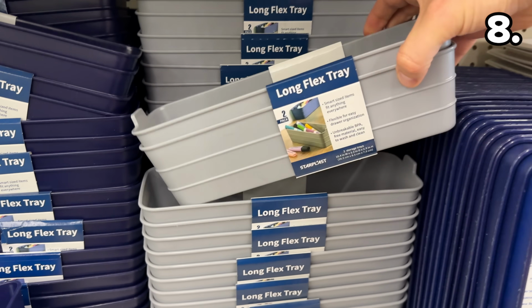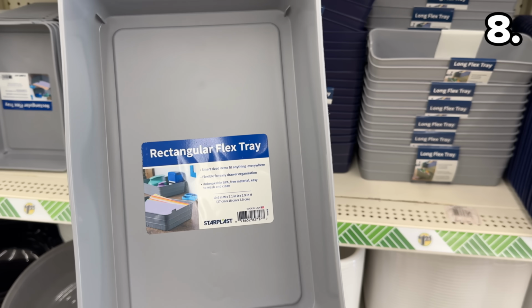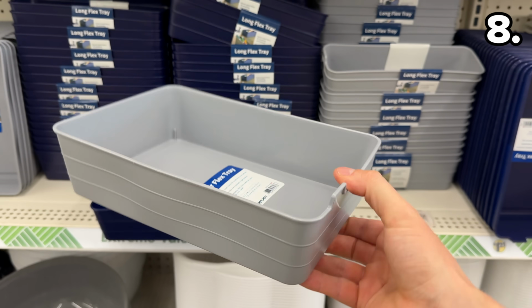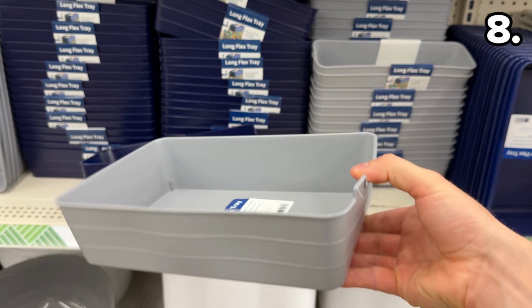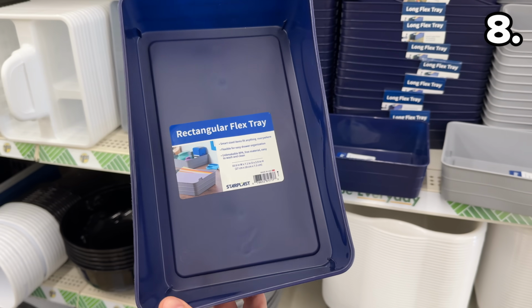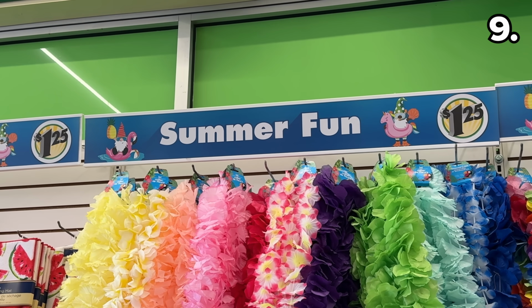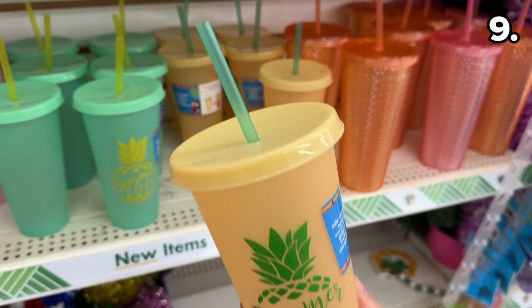And similar to the ones that were composed from plastic before, these rectangular flex trays are larger, brand new in gray and blue, and I could see these working well in a crafting room or for the organization of an office drawer.